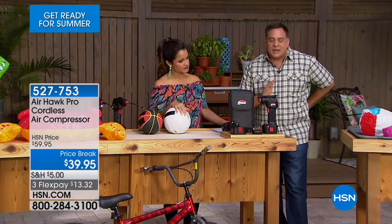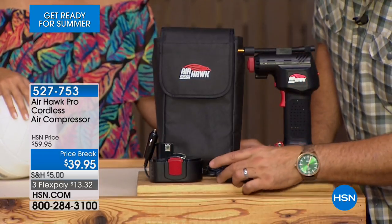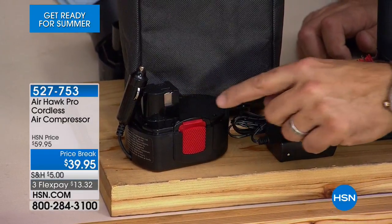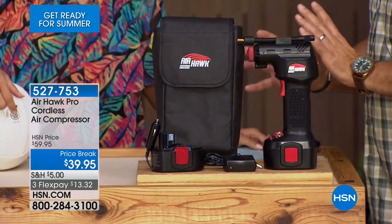So I want you to look at what you're getting here, because when we say this is a comprehensive kit, we're not kidding. You're getting the rechargeable battery, of course. You're getting the AirHawk itself right here. You're also getting the recharger, and then you're getting this attachment that looks like it's another battery, but it's not. It's an 11.5-foot cord attached to this so that you can plug it in if you need to. And it all comes in a carrying case. So you're getting all of that when you buy this today.